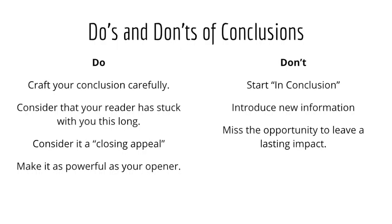Don't introduce new information is the second thing not to do. And really what we're talking about there is don't bring something brand new to the table. If you have some other great piece of evidence, it should be in the body paragraphs, not thrown in at the end. It's kind of the same thing as beginning or ending a paragraph with a quotation, right? It's a little bit like that dating Superman annoyance from the reading earlier this week.